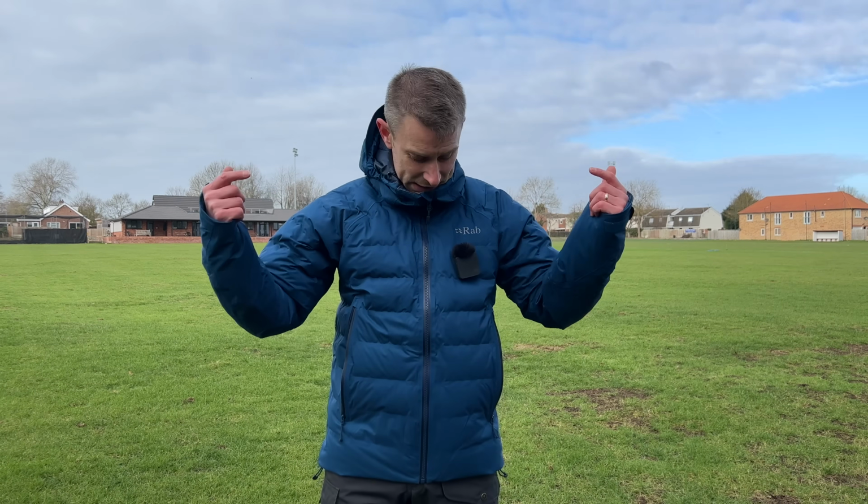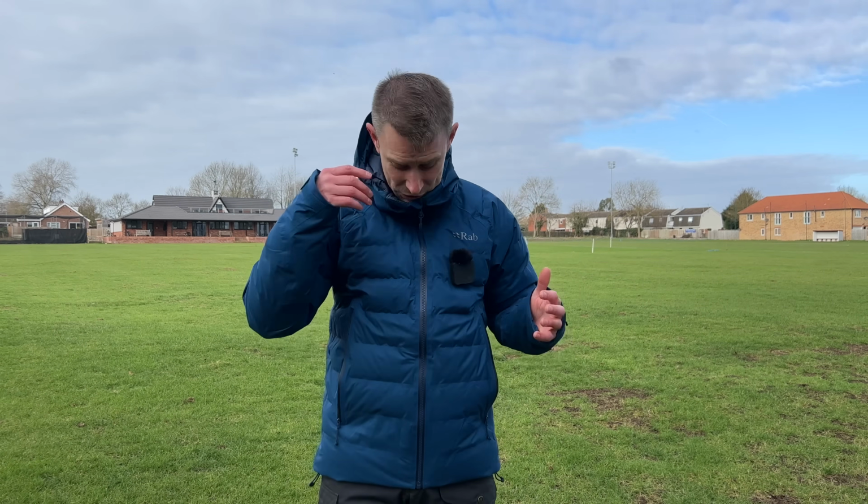So lastly, this is the RAB Valiant down jacket. Now this is quite a rare down jacket because it's fully waterproof, so you've got fully taped zips. It's got a hydrostatic head rating of 10,000, which, if you think of a top end 4-season tent, you might just get up to that level. But it really is waterproof, and it's got some features that make it waterproof too.